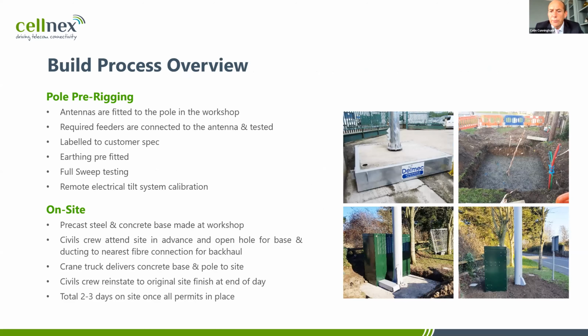Here's a picture of the deployment. We've tried to minimize, again, the time. We've tried to minimize the effort. And as you can see, everything is, the foundation is precast off-site. The site works are done, and literally it's a 1 to 2 day on-site deployment. And it is quite quick, and we're constantly trying to evolve this to try and make it better.